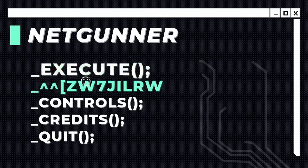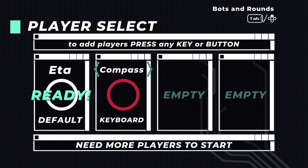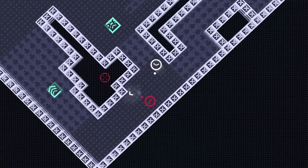Gunner. For this game, I chose ETA. That's like most of my name, so sure, why not? So this is a multiplayer game. Uh-oh, a battle shooter where multiplayer is required. Otherwise, yeah, this is not a good single player experience.